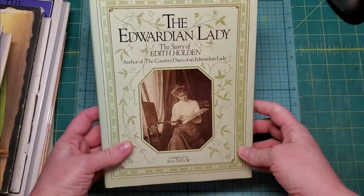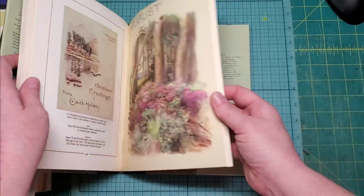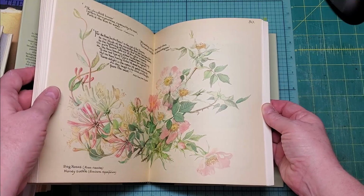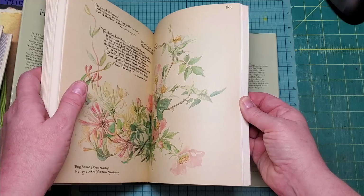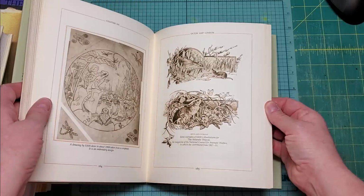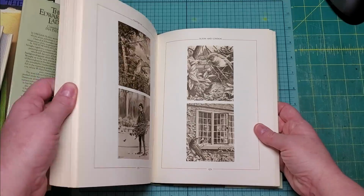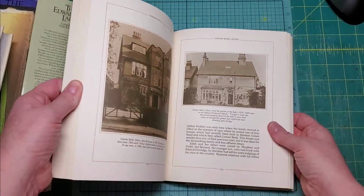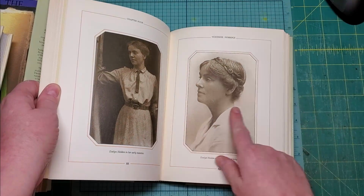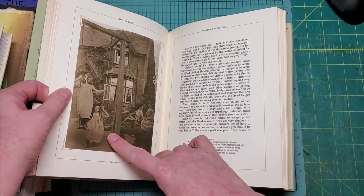And of course, I know this one well, the Victorian or the Edwardian Lady. So this is a biography of Edith Holden, and it contains lots of her art, not just the nature notes and country diary. That's what it's called. But I mean, look at these. Look at that squirrel. There's black and white, and then these sort of sepia toned. And there's also photos of houses and people. That's her sister, Evelyn. Oh, look at the two little girls on the swing.